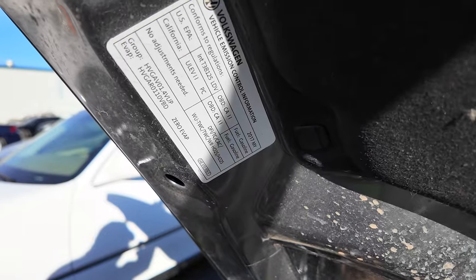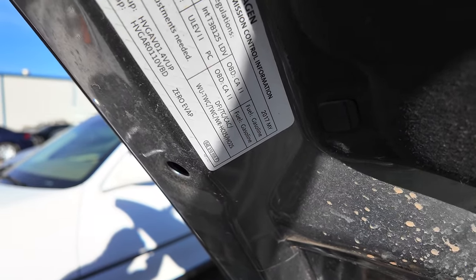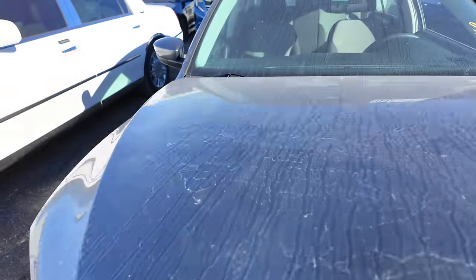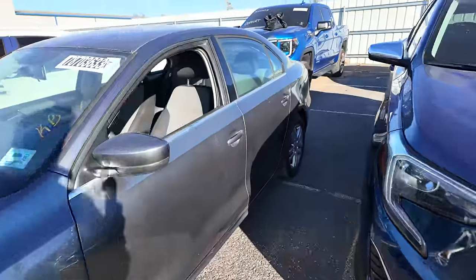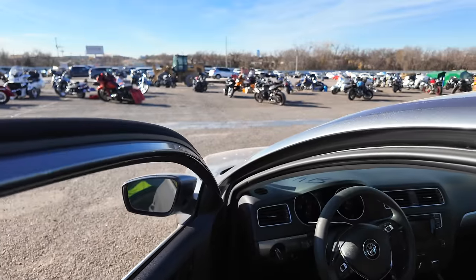Let's see if it tells us what size that engine is. It's a 1.4. Oh, it is small. Good Lord, 1.4 liter. So I would have to assume the fuel economy on this is probably just through the roof. I imagine it's really good on gas.